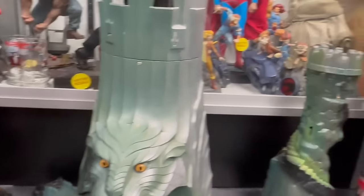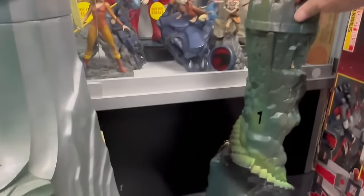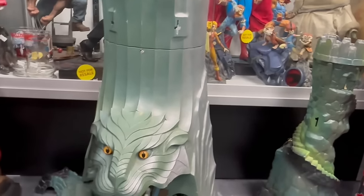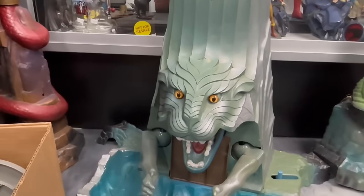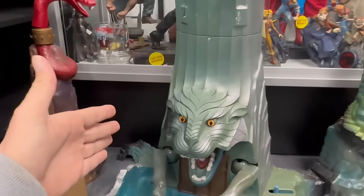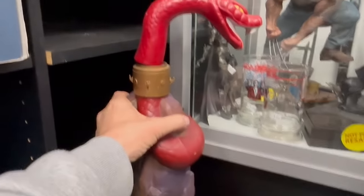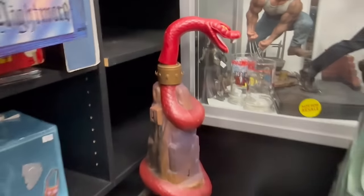I wanted it as a kid, never saw it. I don't even remember seeing this advertised on TV, to be honest with you, when I was a kid. I mean, it might have been, but I don't ever remember seeing it. I didn't know this actually existed until about 4 or 5 years ago. Yeah, it's so cool. I definitely never had it as a kid.